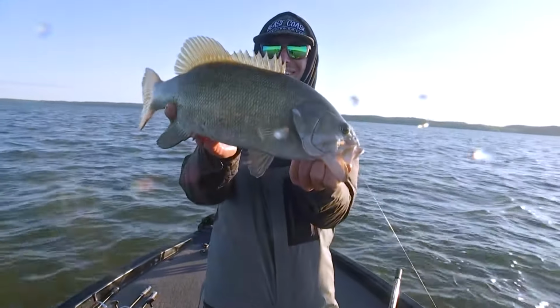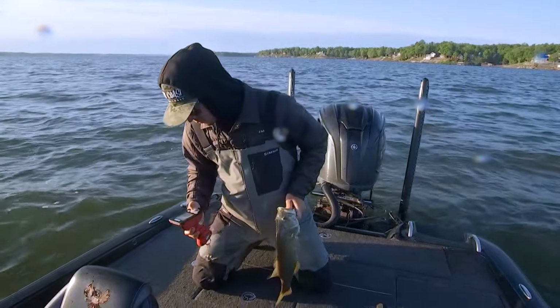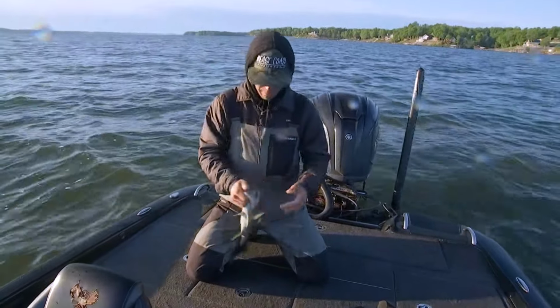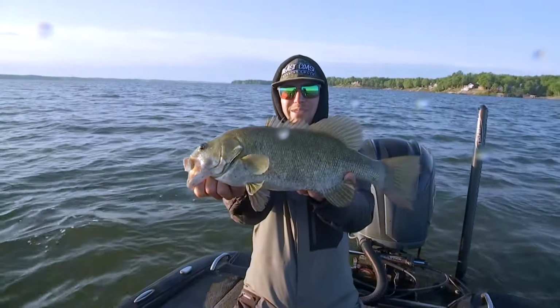Number one, Kentucky Lake. 3.43, beautiful little Kentucky Lake smallmouth to start it.